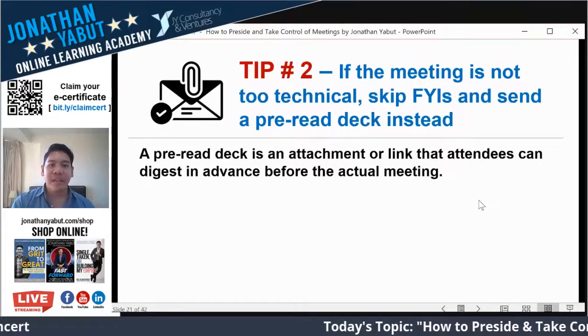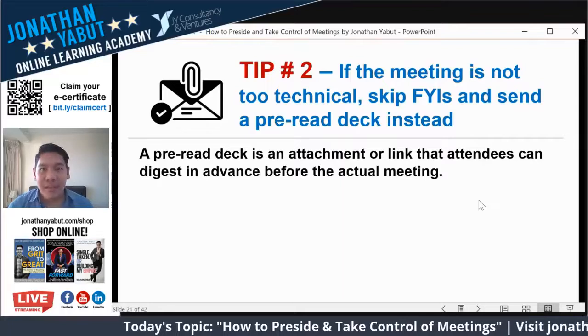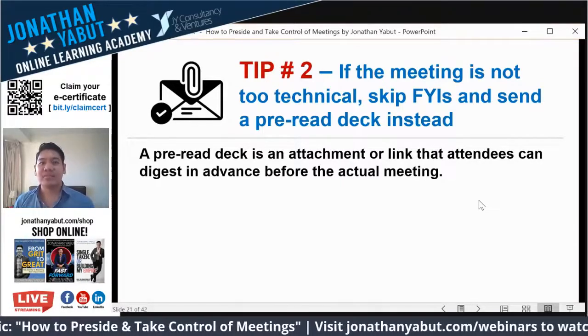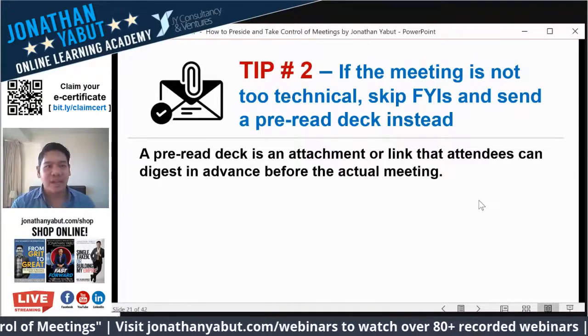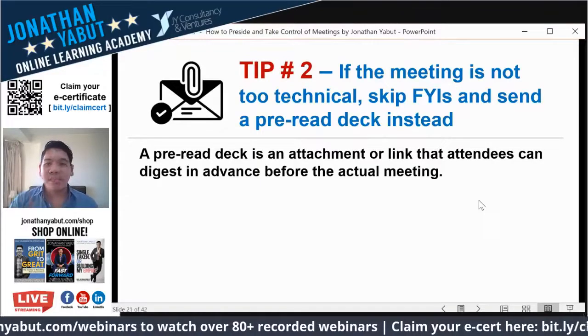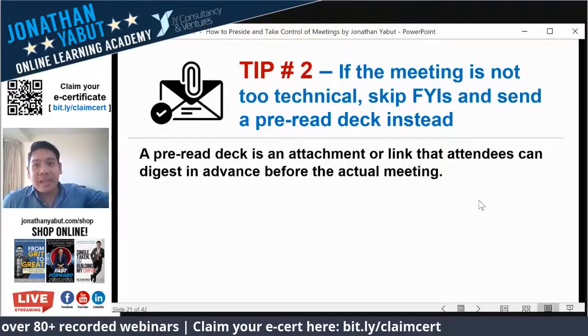A pre-read deck is an attachment. It could be an MS Word, a PowerPoint, a PDF. It could be a website. It could be a link. It could be an attachment sent via Google Drive or Microsoft OneDrive that attendees can digest in advance before the actual meeting.